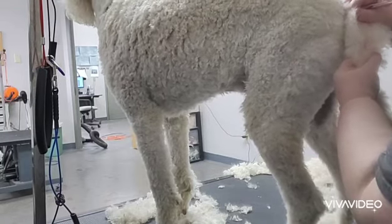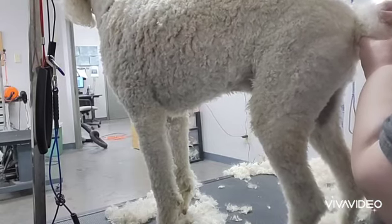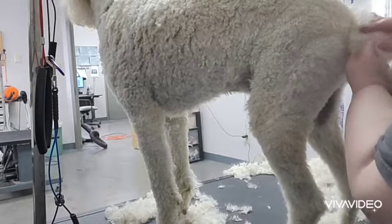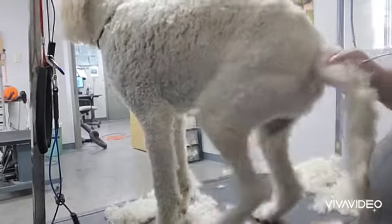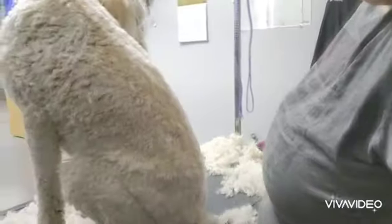Tell he's gonna chew in here. I can't tell if that's flea dirt. It looks like flea dirt. It's really red there. Let's see, hold on, I'm trying to see the camera. Yeah, it's really red there. I don't know if that's flea dirt or what, but I don't see any fleas on him, so I don't think it's fleas.